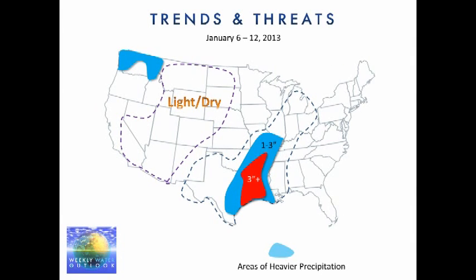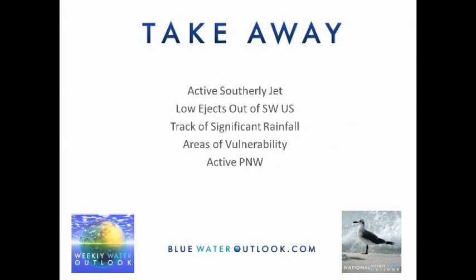As far as trends and threats, I outlined here in blue the areas of more significant rain. And the most significant rain, 3 inches or more, is the area in red. So the takeaway points: an active southerly jet this week with a low ejecting out of the southwest U.S. There will be a track of significant rainfall that will, depending on the area, either provide welcome recharge or potential for flooding. And once again, an active Pacific Northwest.